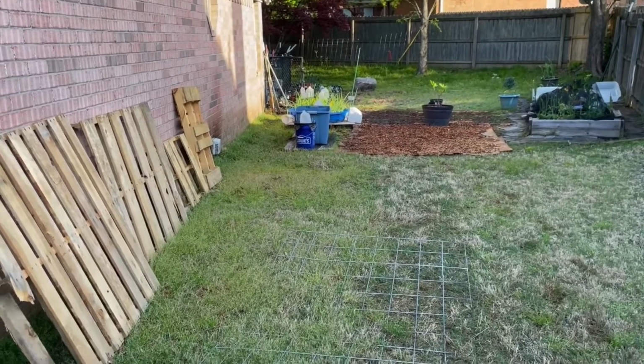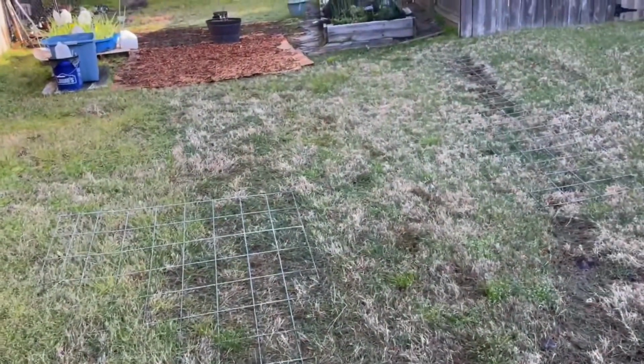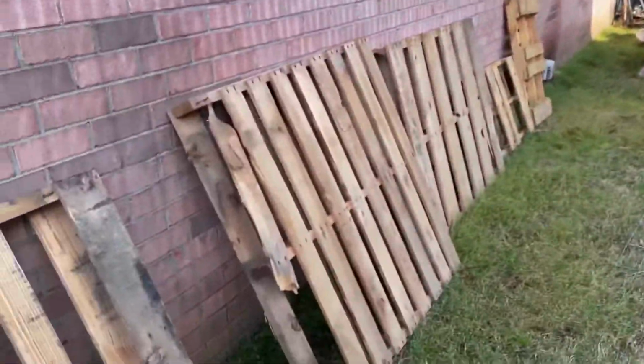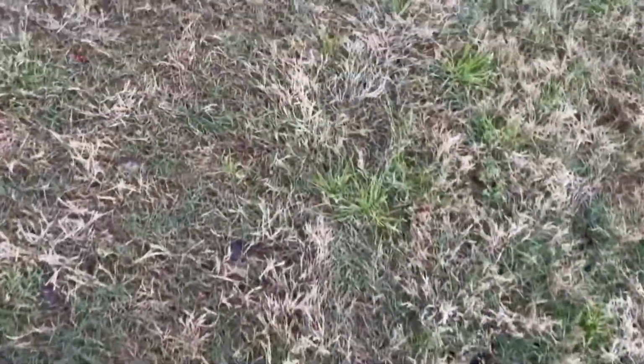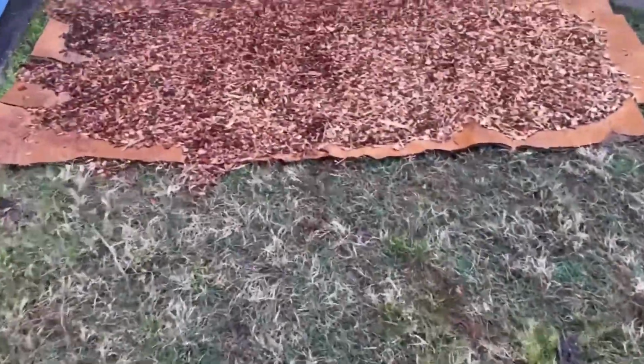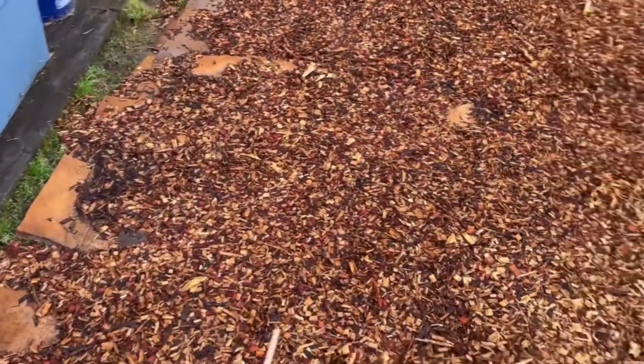This is a view of my side yard. And this is just some of the stuff that I have. I have my little half cattle panel, my whole cattle panels, some pallets. The reason why I have pallets is if you can hear the sound of my shoes, this is my yard. It's flooded so many times.